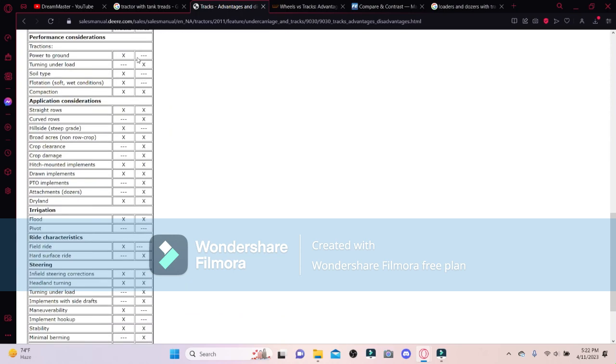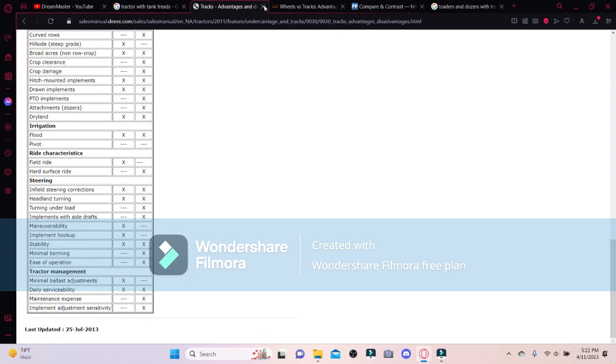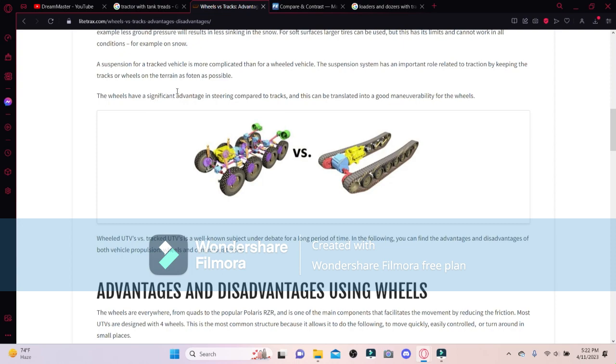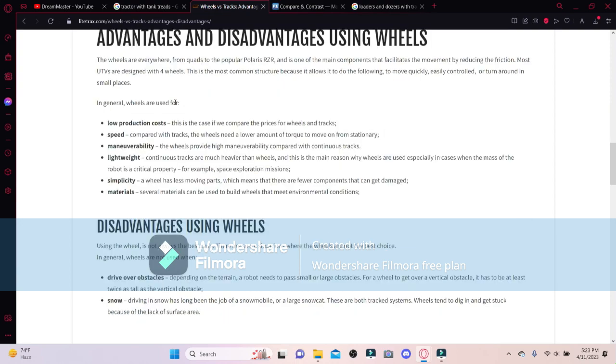So, tires seem to be like better for a lot of these. Let's go over to the lighttracks.com. The wheels have significant advantage in steering. Wheels are used for low production costs, speed, maneuverability, lightweight, simplicity, and materials. Makes sense.